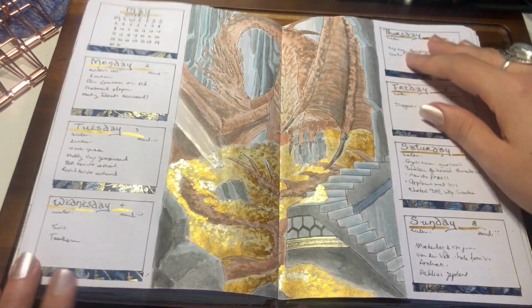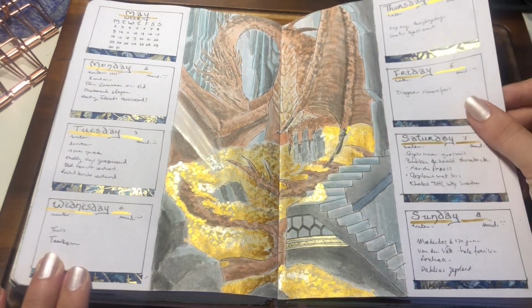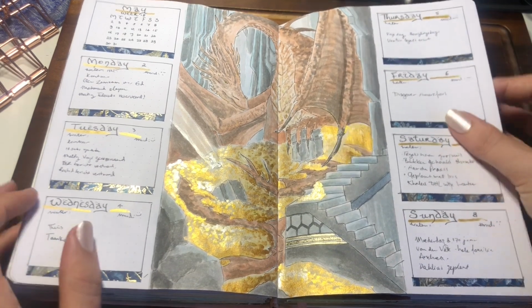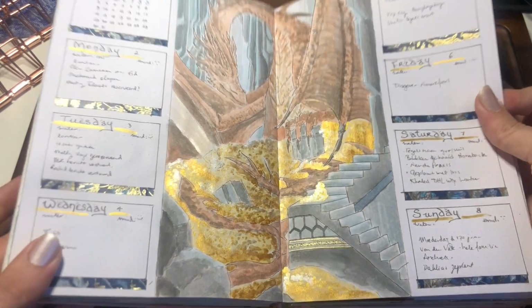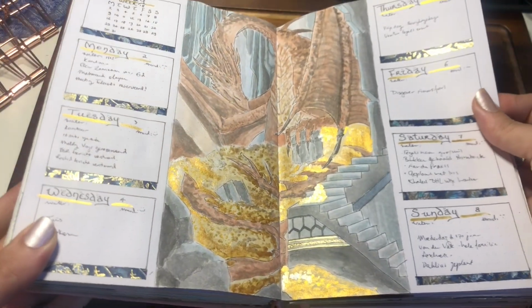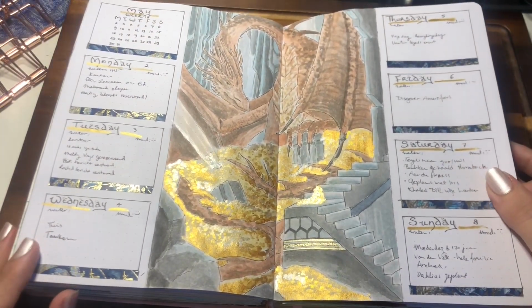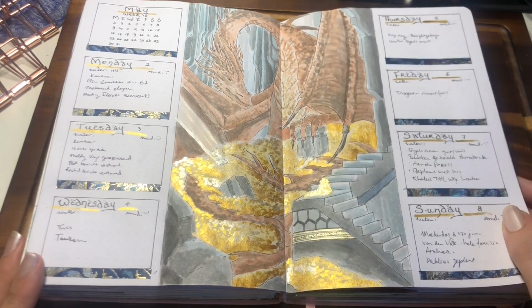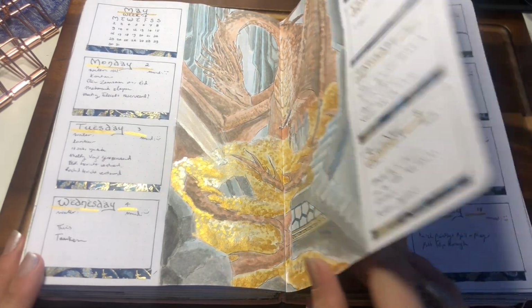Then the first weekly, which is probably my favorite of all the weeklies I've painted so far. Yeah, I'm just really happy how Smaug turned out. I'm loving the gold. Also, he has a bit of a shimmer in his eyes. So yeah, I'm very happy how this one looks. I used some references from Pinterest, which I do a lot actually for all my paintings.